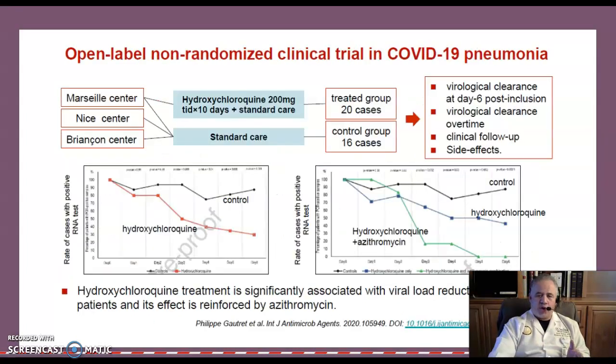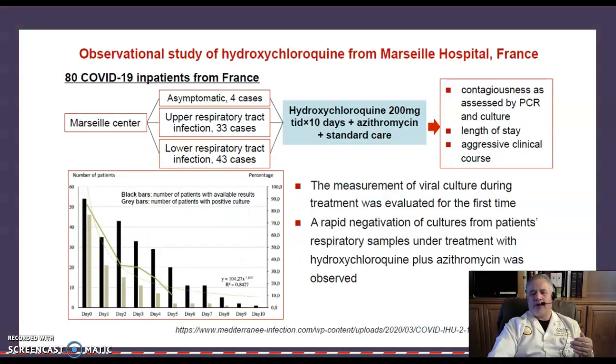A second study, also out of China, an open label, non-randomized clinical trial on hydroxychloroquine. The number is small, 20 patients and like 16 controls. But again, you still see the effect in the arm of hydroxychloroquine. And here, the hydroxychloroquine azithromycin combination. So again, more evidence compiling towards the use of hydroxychloroquine.